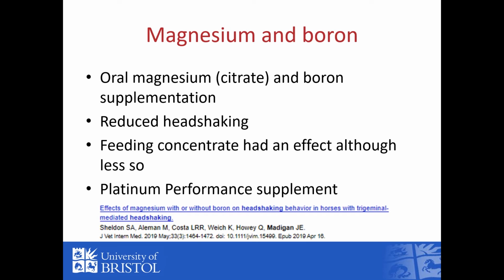How much magnesium do you give? Now, there are potential side effects, so much as the temptation is, I know that I need to make my horse have more magnesium, I'm going to give it twice the manufacturer recommendations. I think you do have to follow the instructions on the pack.